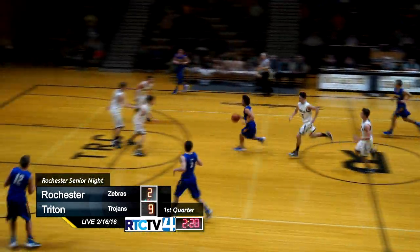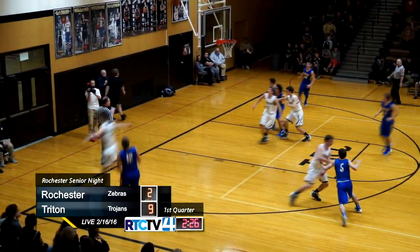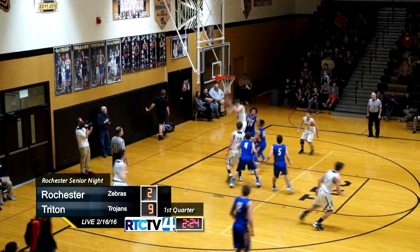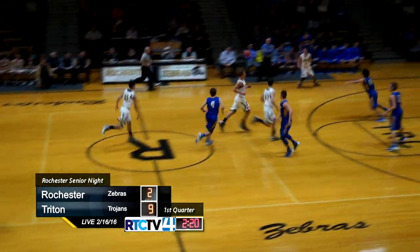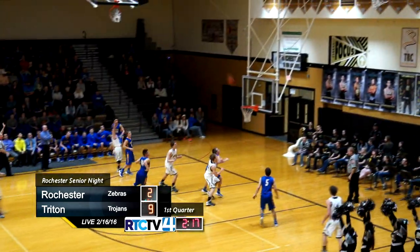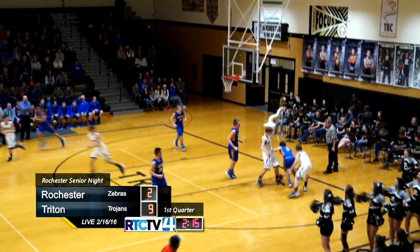And Pitney runs to our right, middle of the floor, out to Yo. Wide open 3, left baseline on the way, is off the back of the iron, no good. Ben Perez rises up, grabs the board, now to Reinhold. Jordan with the basketball, pushes up the floor to Holland. He'll fire a 3, left wing. It's short, and the rebound to Triton.